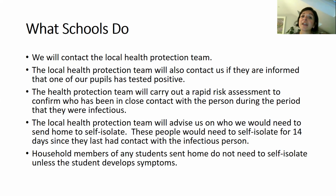Now, the local health protection team might also contact us if they've been informed that one of our pupils has tested positive. So it might have happened during a holiday or over a weekend or something like that. So you've not been into school for us to know that you've had symptoms, but somebody has tested positive. The local health protection team will inform the school.